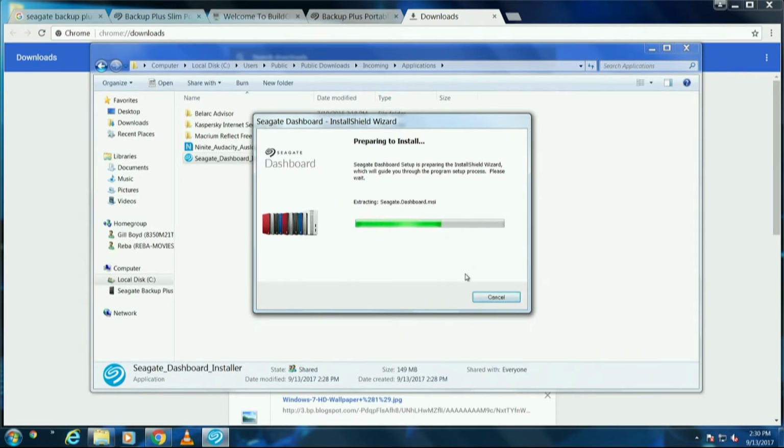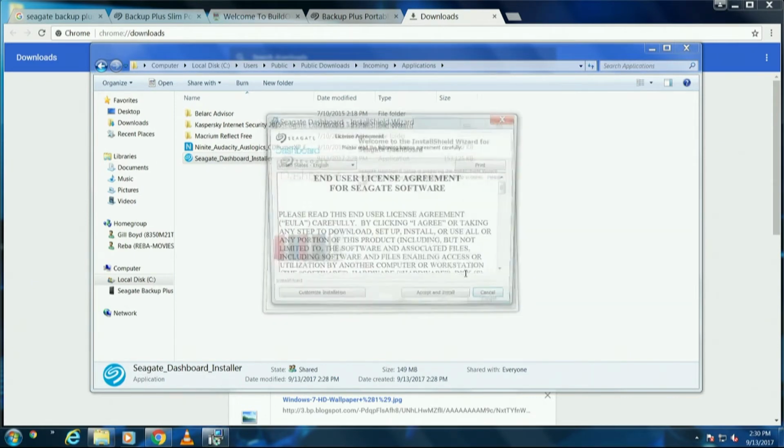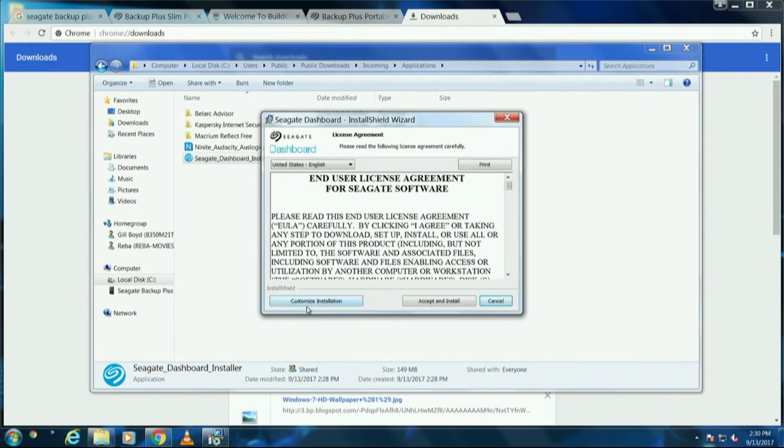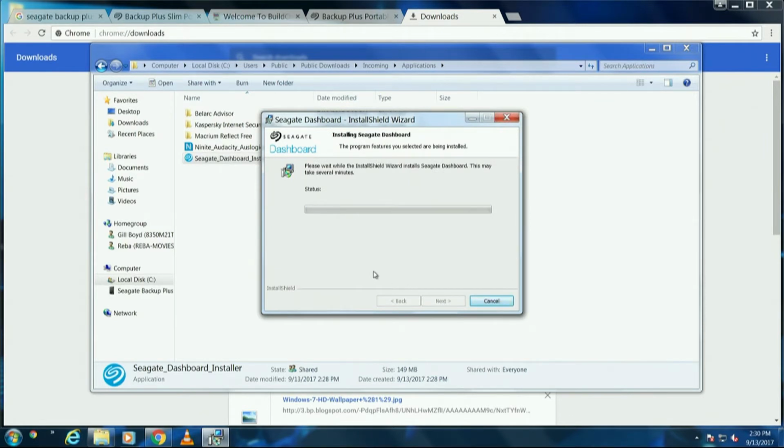Seagate dashboard is now running, extracting. So let's see what we've got when this comes up. And good old EULA, like we have a choice, accept and install. We're going to put this on the C drive. It's always simpler. And remember, our goal is we've installed this drive so we can clone it. And that's what we're trying to show.